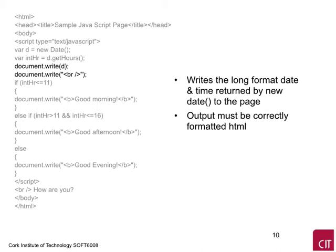Okay. Now, document.write then is JavaScript that will output to the screen, so to speak. And the important thing to remember is that what you're outputting is common or garden HTML. So the next line there, we say document.write br/, we're going on to a new line. So you actually output HTML when you're doing a document.write.